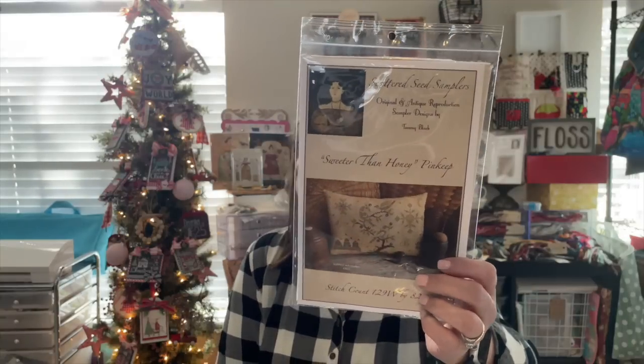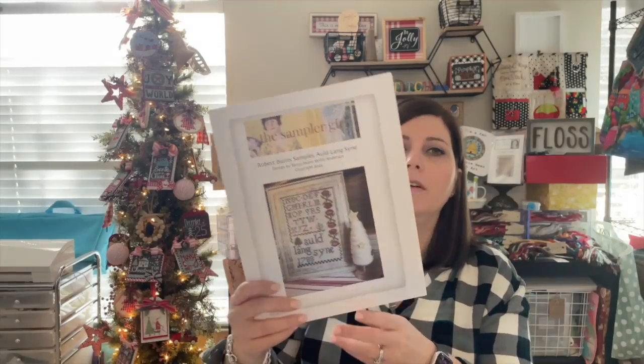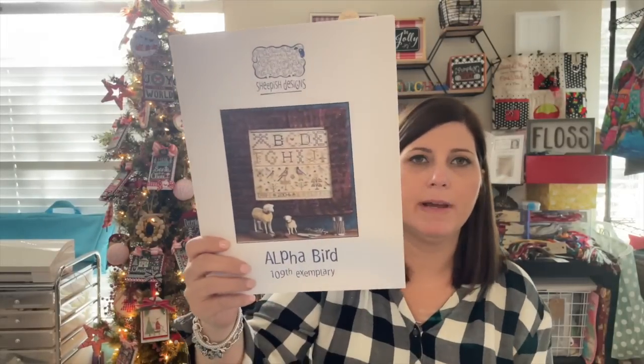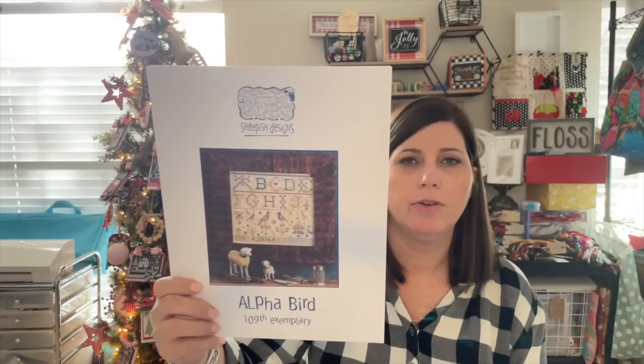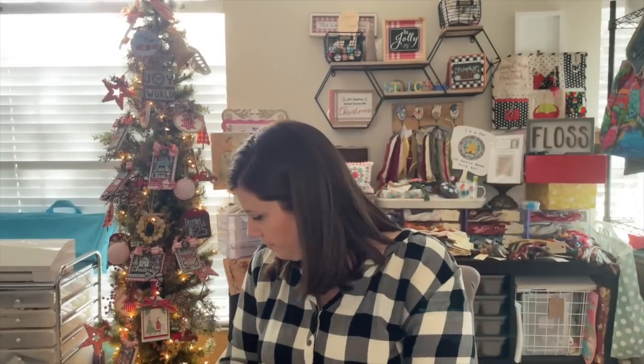This is the last in the Pin Keep Club from Scattered Seed. This was from the Sampler Girl, and I thought that was really pretty. This is Alpha Bird, which I'd been looking everywhere for, and McKenna from 1884 Stitchery reproduced this. And that's a PDF on her site. And let's see, I think that's, oh, a couple more things over here.